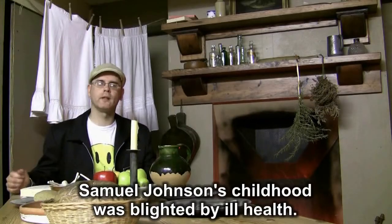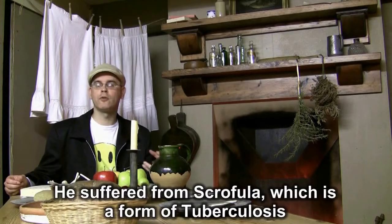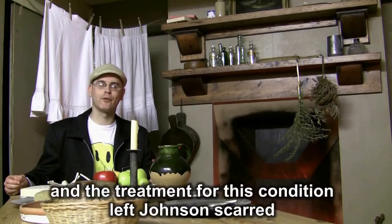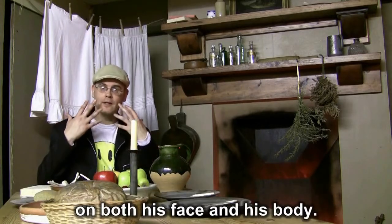Samuel Johnson's childhood was blighted by ill health. He suffered from scrofula, which is a form of tuberculosis, and the treatment for this condition left Johnson scarred on both his face and his body.